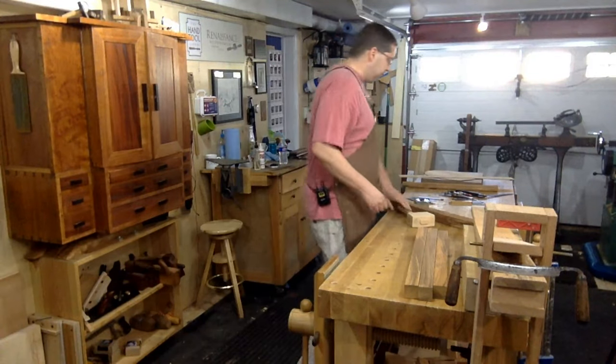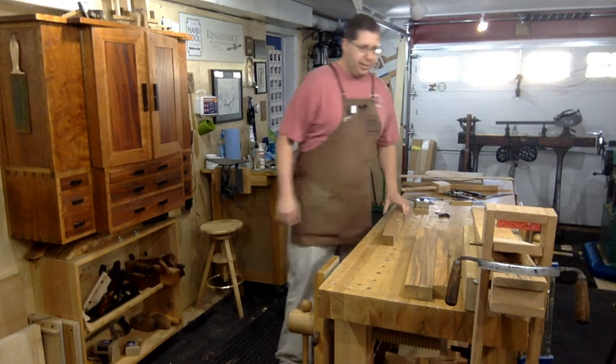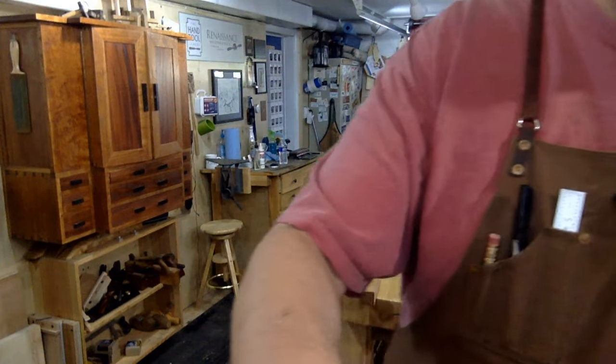But again, most of us are going to be running into situations where we're working with stock that is sawn, that's from the lumberyard or something. And the whole riving exercise is kind of academic at that point, because we're going to be using stuff that is a totally different material. So I'm going to come over here to my shaving pony.